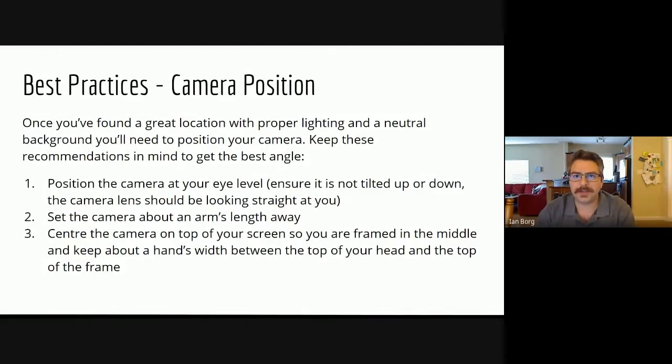The reason we want to keep this camera centered on our screen, if we have a movable camera, some of you might be on a laptop where it's a fixed camera, but the reason we want it in the center is when we show ourselves in the picture, we want to be in the center of the frame. When you show a human being a frame, their eye naturally looks towards the center. So when we're in the center, they're naturally just going to look at us, which keeps us engaged.